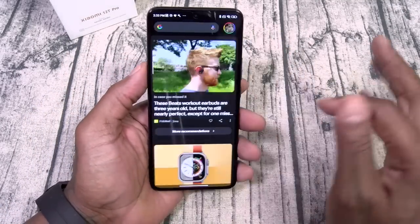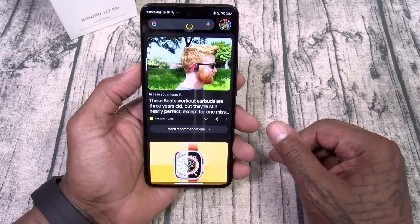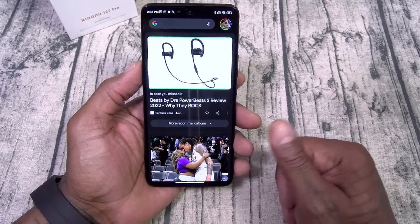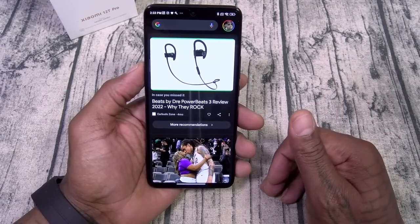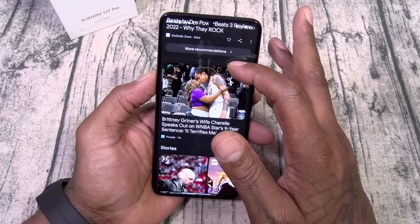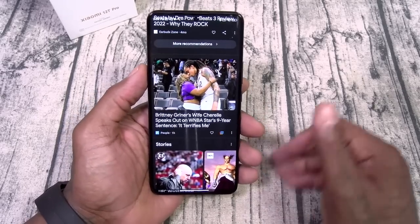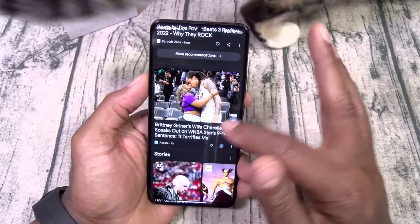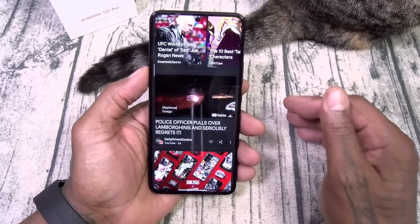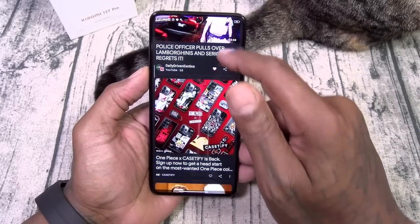All right, so the first thing I do, swipe over, check my Google feed. Let's get a fresh refresh. And I'll see what's going down in the world of Google feed. Okay, so we got the Beats by Dre Powerbeats 3. Okay, now this is some new stuff. Okay, I didn't know they had some new ones out. Okay, let's see what's going down in the world of Brittney Griner. Okay, in the Brittney Griner trials and tribulations. Let's see, police officer pulls over Lamborghinis and seriously regrets it. Okay, now I'm gonna go ahead and like that because I'm gonna have to come back and check this out.